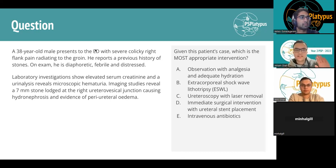We can do ESWL, so that's just the shock waves that are trying to break up the stone from the outside and let it pass through. That's an option. We also have just surgically going in, either percutaneously or whatever, and trying to get rid of that stone, whether it's extraction or laser removal. But the problem with all of those is that they're great for simple cases.